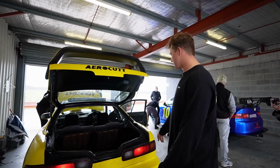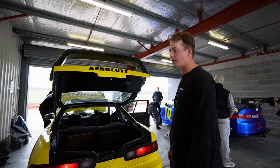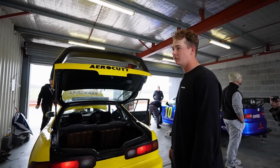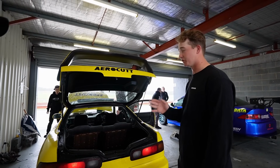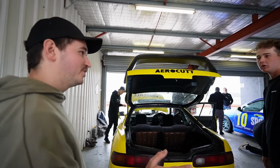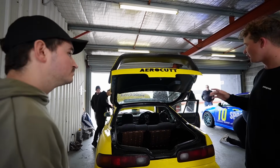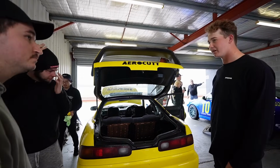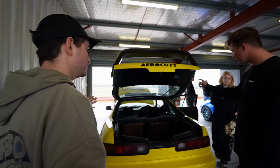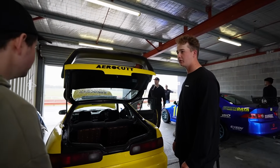But the back's got no heat at all. Like the back's cold the entire race. How was it in terms of water temp? Water temp was awesome. It didn't budge. It was sitting right on. Oil pressure was good, oil temp was fine. Oil pressure was sitting about 60, 65. Oil temp didn't really move from where it is now. Water temp basically stayed there the whole race. Got tons of fuel as well. Heaps.